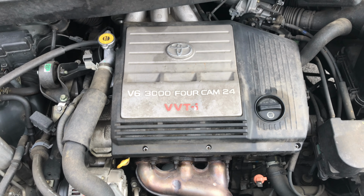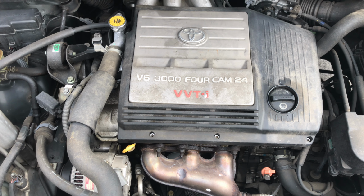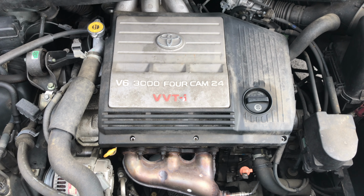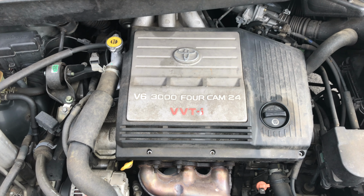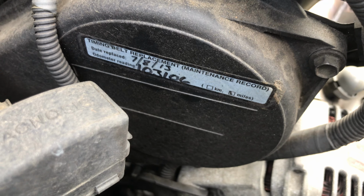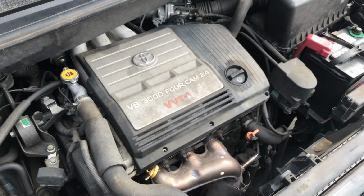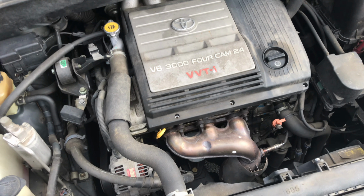But this is the good old 3-liter Toyota V6 variable valve timing VVT-i. This is a workhorse of an engine. As far as I know, I think it's pretty bulletproof. As long as you just change oil and do that timing belt, which this one was done at 103,106 in 2013. So, you know, it's got a good current timing belt on it.